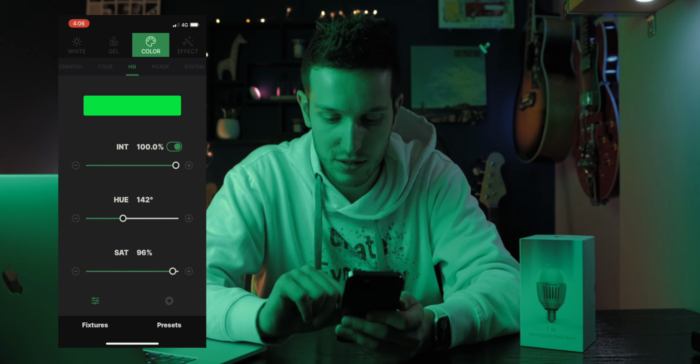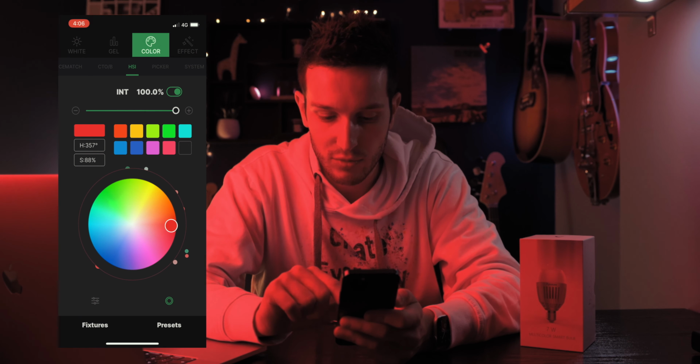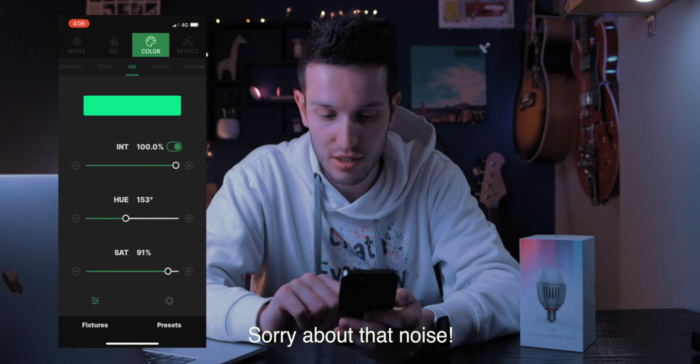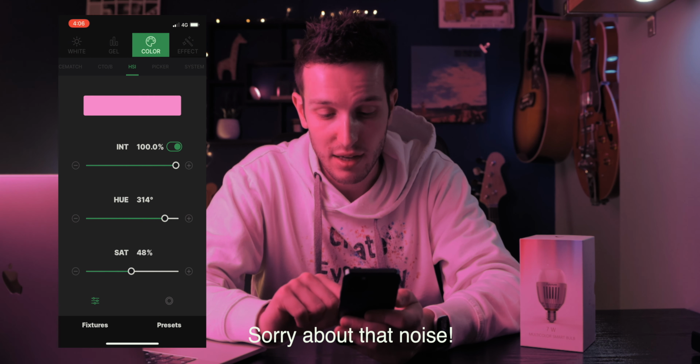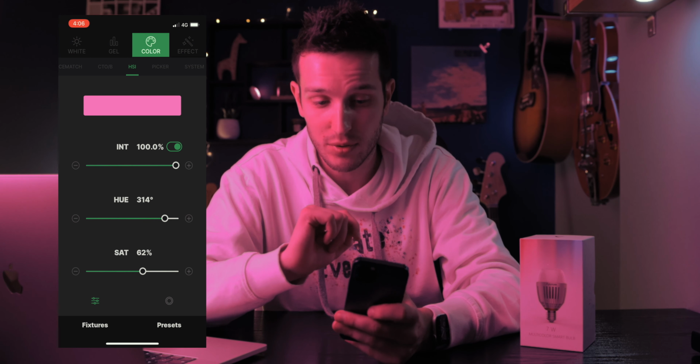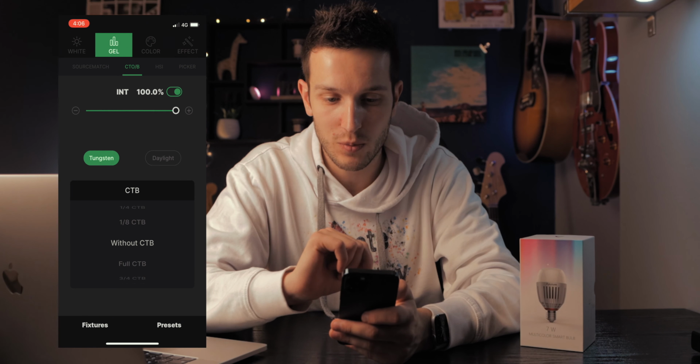So if I go back to where I was on these little color wheel, if I go into red, click the lines again, I can change the hue or the saturation for that red, and I think that is incredible. It is so useful. I'm going to quickly pop it back onto where it was again. To be able to have any sort of colour that you could possibly want is massively useful.